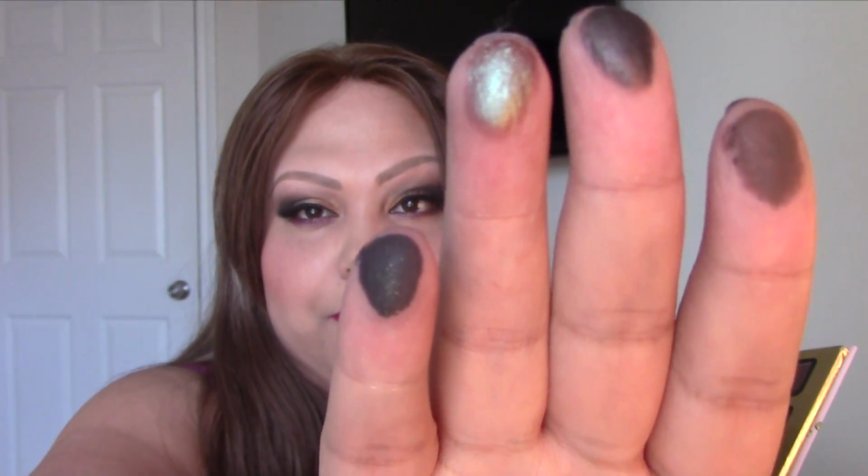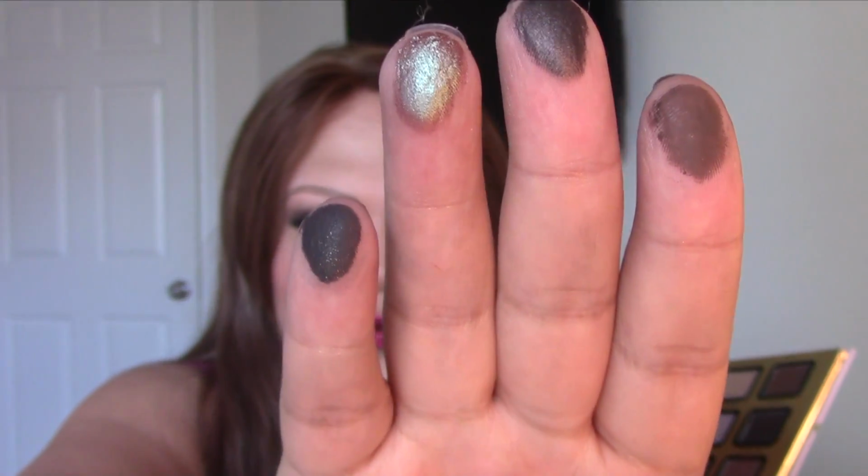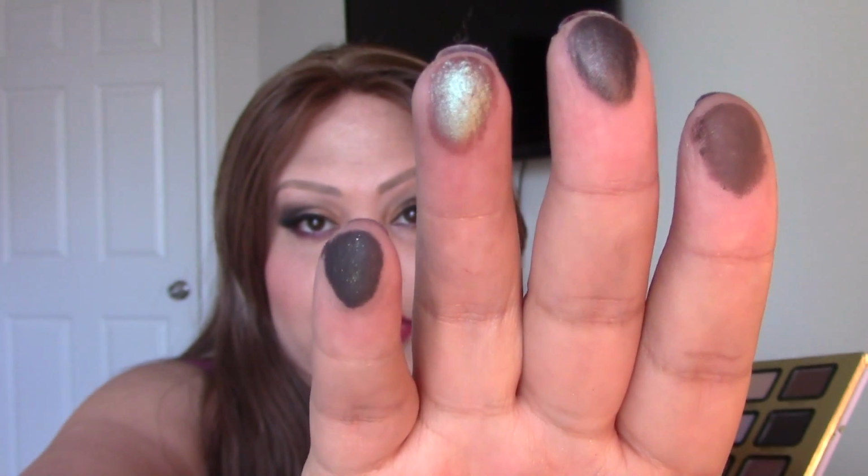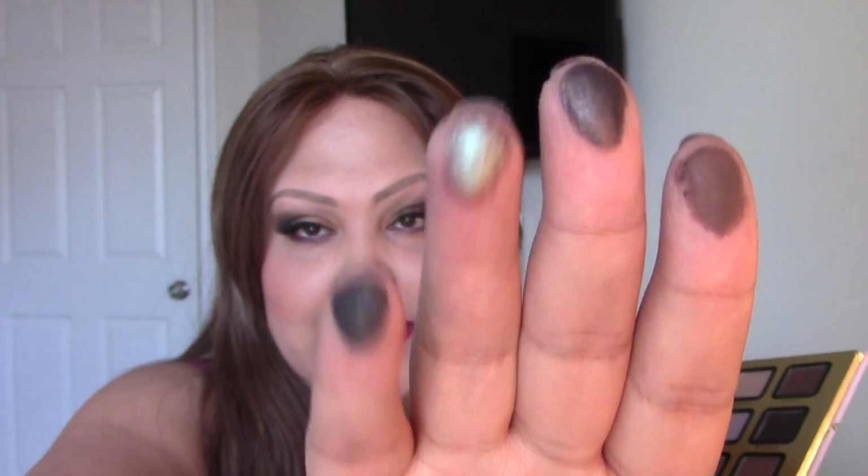And the last one is Chocolate Moon, and Chocolate Moon is a black. It's like a black brown or a very, very dark brown. I still see it kind of black. And it has golden sparkles. So there you go, guys. These are all the swatches for the palette on the eyeshadow part.